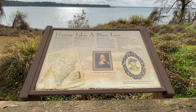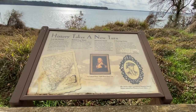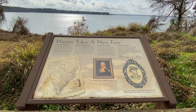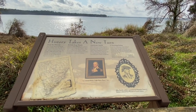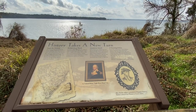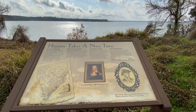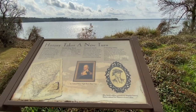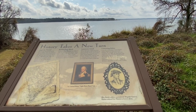I'm gonna stop at this one for a second. It says, after being abandoned by the Santee Indians, the site took on a more violent role during the American Revolutionary War. It was known as Fort Watson, and many American soldiers lost their lives in the first attack in 1781. The fall of Fort Watson was an important victory, eventually leading the British to abandon inland South Carolina.